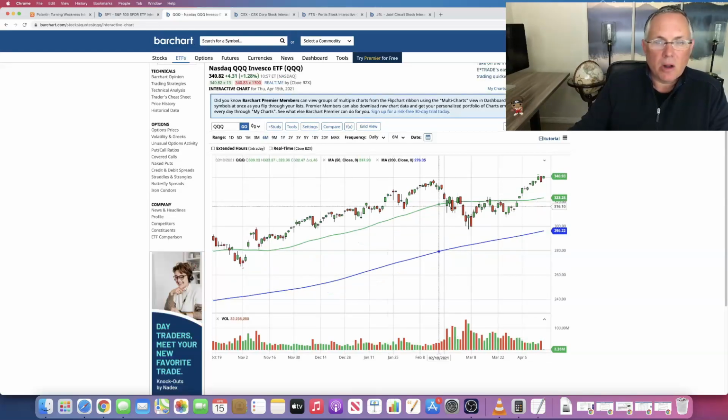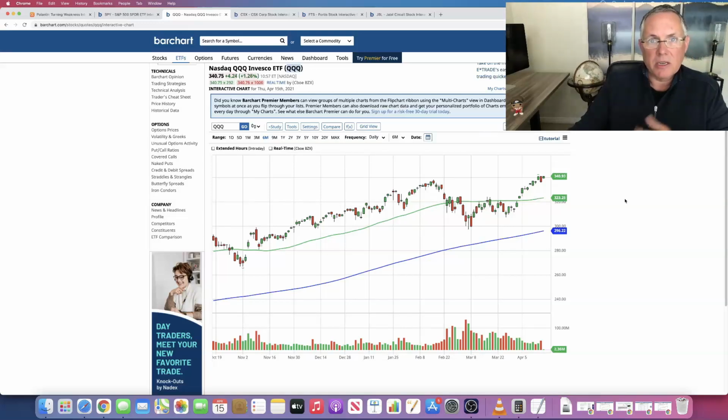So the other indicator I like to look at is the NASDAQ, basically the main NASDAQ ETF, the Triple Q. So it's the NASDAQ, Triple Q, Invesco. This gives us an indicator of kind of the direction of the NASDAQ and what is going on with this NASDAQ heavy ETF.